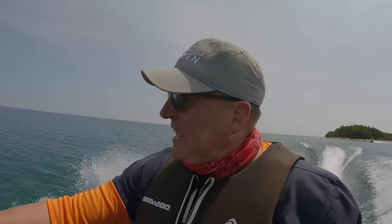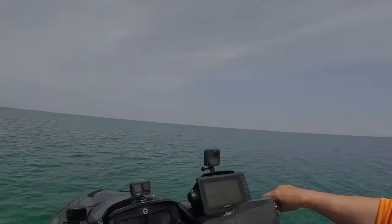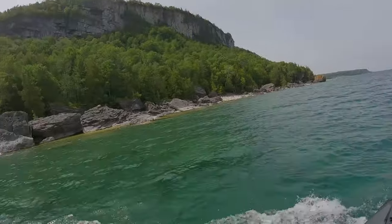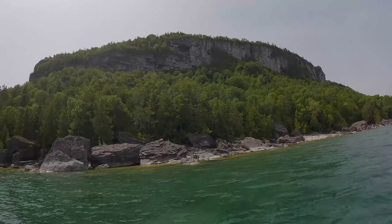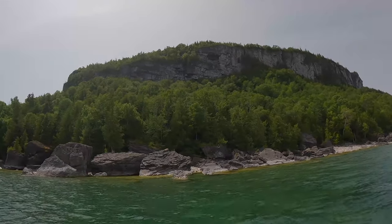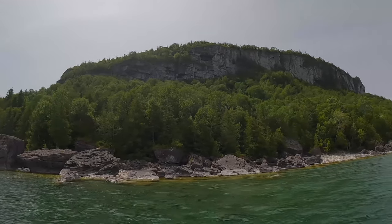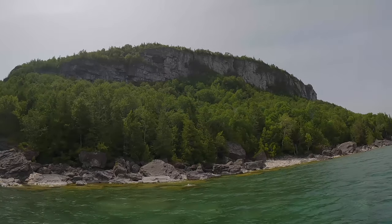So if you were to head straight across this body of water of Georgian Bay, all the way out there, it's about 85 kilometers across Georgian Bay to get over to the other side. And basically across from here, roughly, would be Parry Sound on the other side. So it's a big body of water out there. This could be some of the highest elevations of the escarpment all the way along here. I don't think I've seen anything higher than that all the way up to Tobermory. I think this is about the highest it gets.